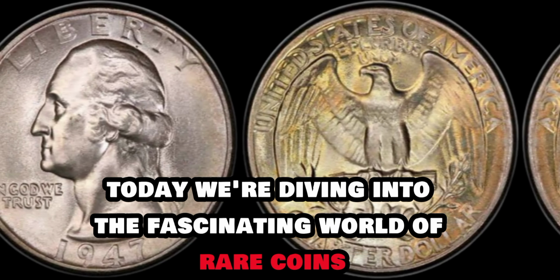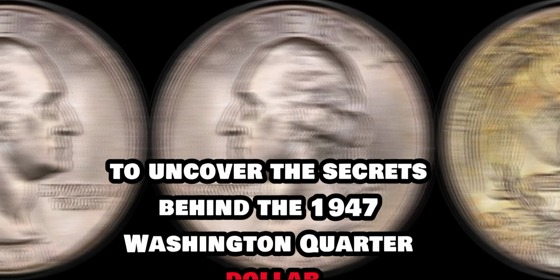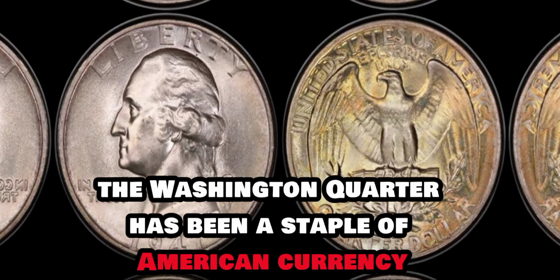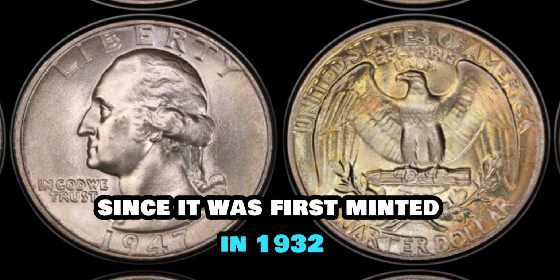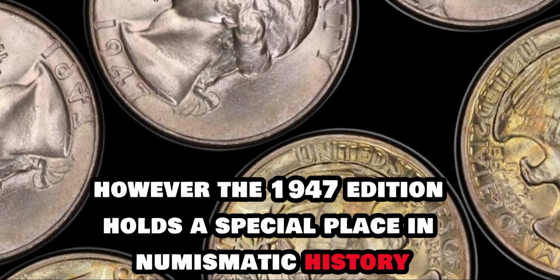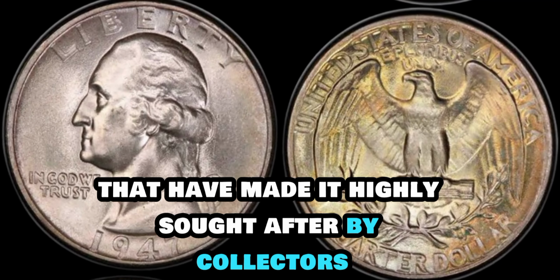Today, we're diving into the fascinating world of rare coins to uncover the secrets behind the 1947 Washington quarter dollar. Could one of these be hiding in your collection, waiting to make you a millionaire? Let's find out. The Washington quarter has been a staple of American currency since it was first minted in 1932. However, the 1947 edition holds a special place in numismatic history. This seemingly ordinary coin has a few extraordinary variations that have made it highly sought after by collectors.